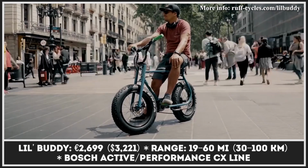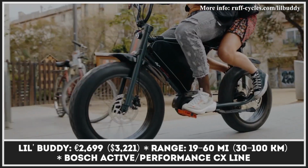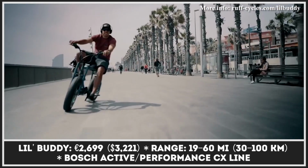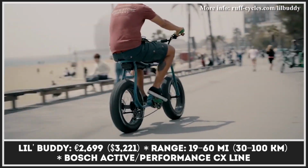If you're a fan of bicycles and mini bikes that were popular in the 70s of the last century, Rough Cycles have another model for you. This bike is called the Little Buddy. It's a compact bicycle with a high-quality middle-mounted Bosch motor.